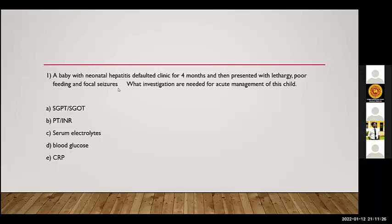If it was hypoglycemia or electrolyte imbalance, in a child who is more than 1 month of age, you usually expect a generalized seizure. But when you say a focal seizure, lethargy and poor feeding, that is highly likely an intracranial hemorrhage. So because of that, the correct answer will be PT INR, right? But for a multiple choice question, all three can be taken.